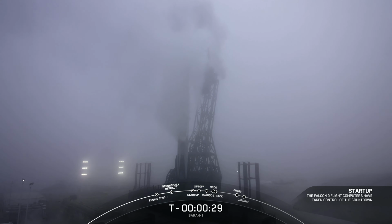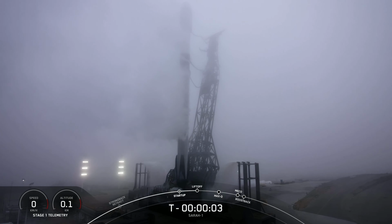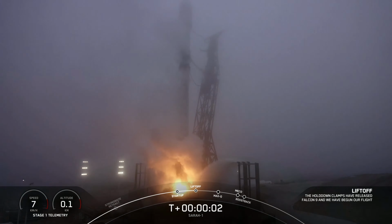T-minus 30 seconds. T-minus 15 seconds. Falcon 9 is configured for flight. 10, 9, 8, 7, 6, 5, 4, 3, 2, 1, 0. Ignition. And liftoff.